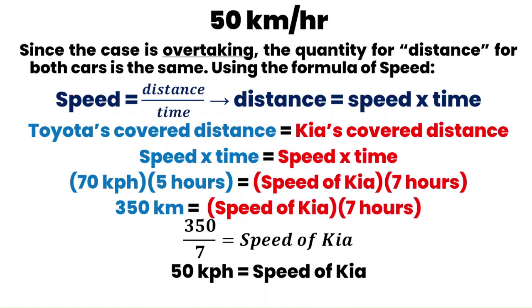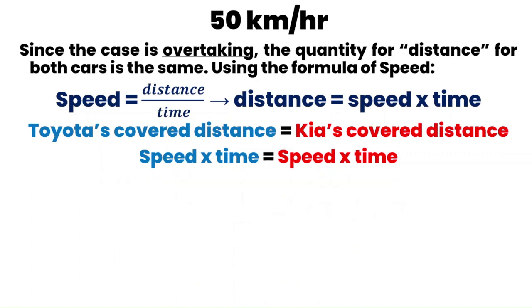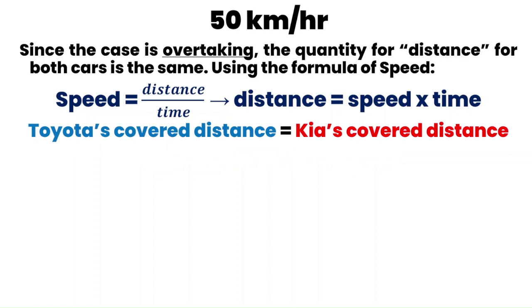So, the next time na makakakita kayo na isang problem, tapos overtaking problem, ang important na point lang natin dito is that sa speed problem, tapos overtaking problem, ang distance ng dalawang car, always remember this, ang distance ng dalawang car from the starting point is the same when the overtaking occur. Nung nangyari ang overtaking, parehas lang ng distance ang dalawang car.